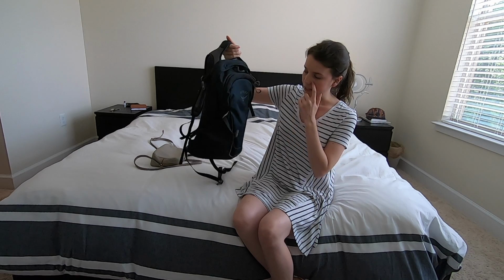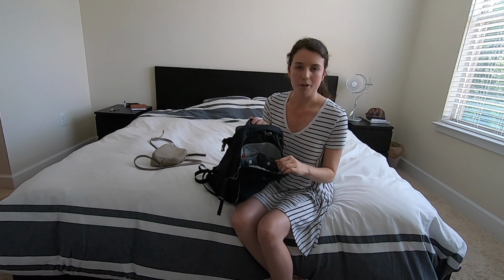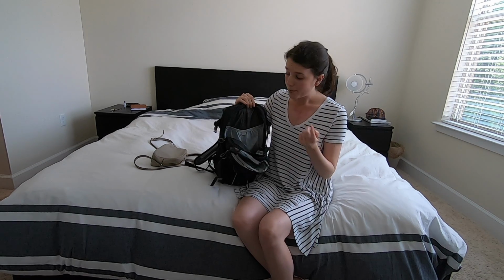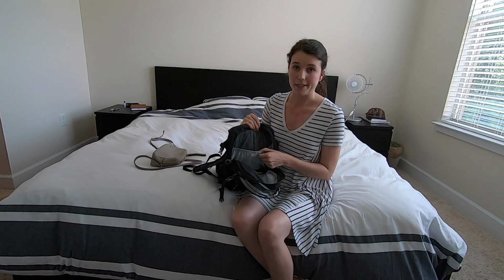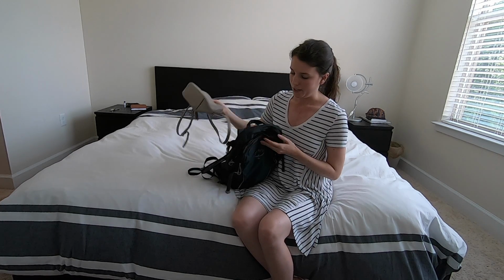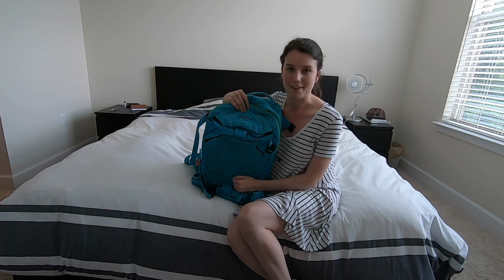It's really lightweight. It's got some side panels here. It's got a front panel, so I'll be able to keep a sleeping mask, headphones, little things I want easy access to. And then it's got the big panel back here. The best part is it does have a sleeve for my laptop. It's not incredibly padded, so I'm probably going to get a case for the laptop just to keep it extra protected, but I'll be keeping this purse in here for our flight so that I'm able to bring both as my personal item.